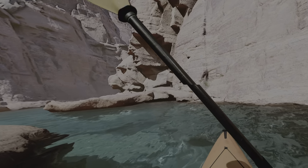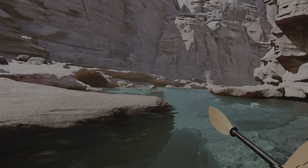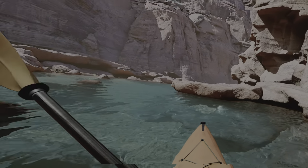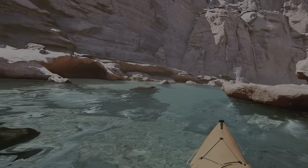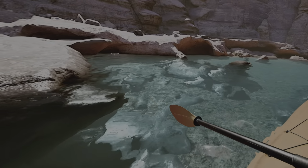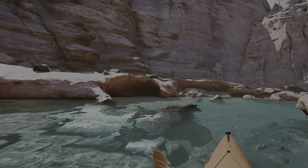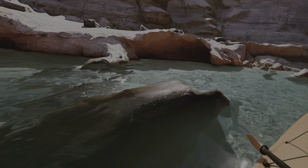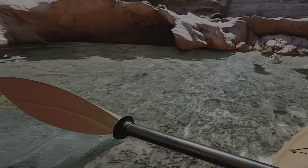They're probably using Unreal Engine 5. This has to be Unreal Engine 5. Hands down. That's like the Avatar, the Way of the Water.